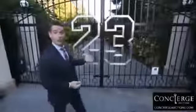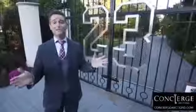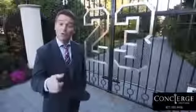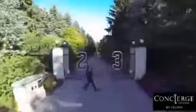The 23 on the front of the gate says it all. This is Michael Jordan's house. That's about to change. On November 22nd, this legendary property, designed, built, and lived in by Michael Jordan for 19 years, will sell to the highest bidder. And we're giving you a chance to see it like never before. Time to see behind the 23.